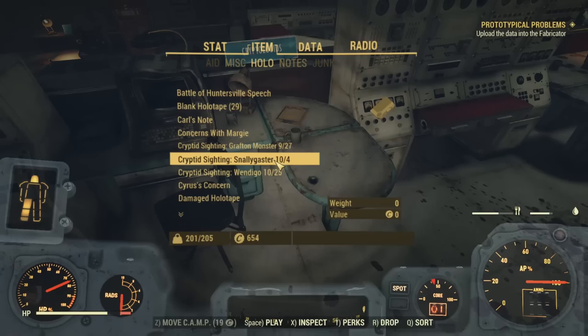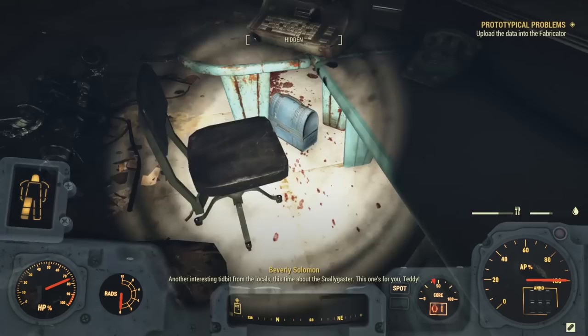Beverly Solomon, cryptid analyst, 10-4-77. Snallygaster witness report. Another interesting tidbit from the locals, this time about the Snallygaster.